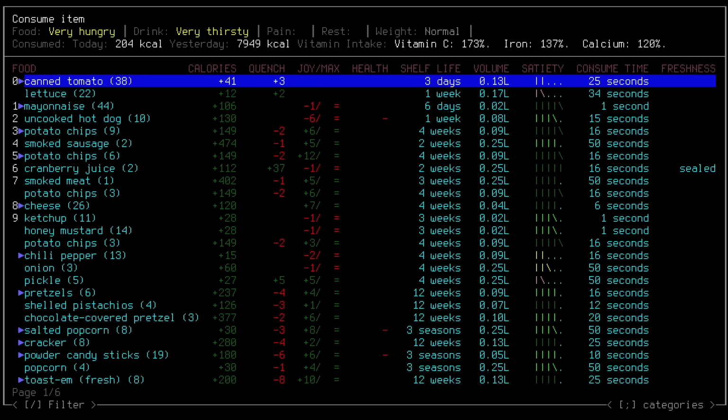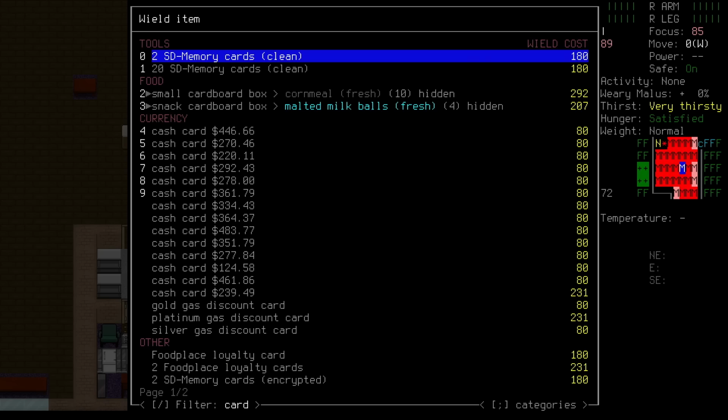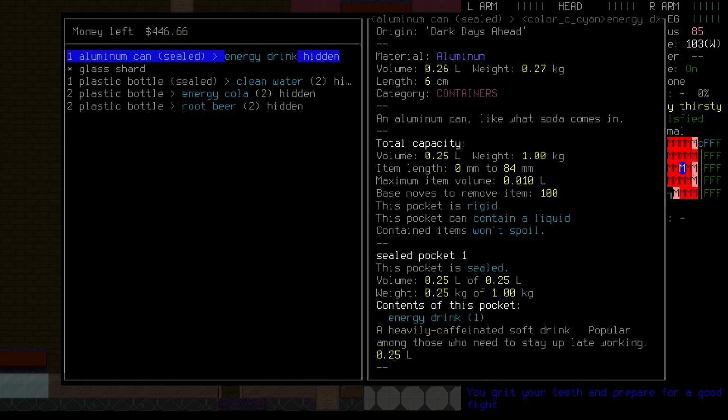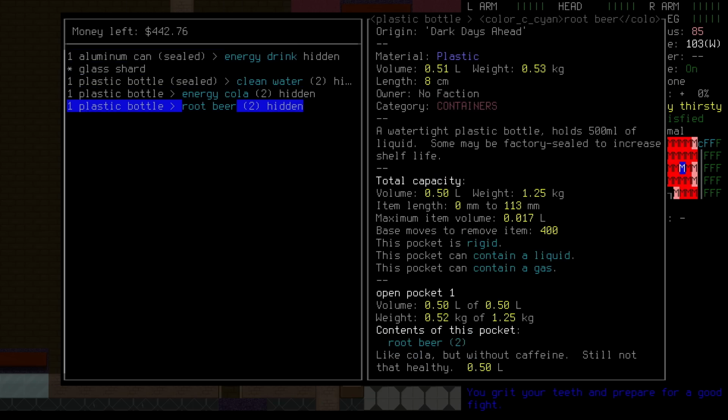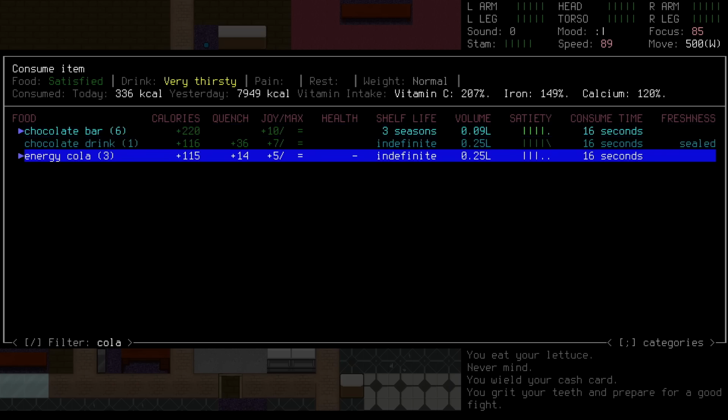We groggily come to as our alarm chimes. 6 hours isn't really enough sleep considering how hard we've been working, but we're just gonna have to suck it up. It's already 11 o'clock at night. We need to get out on the water. We chomp down some lettuce and follow it up with an energy drink.